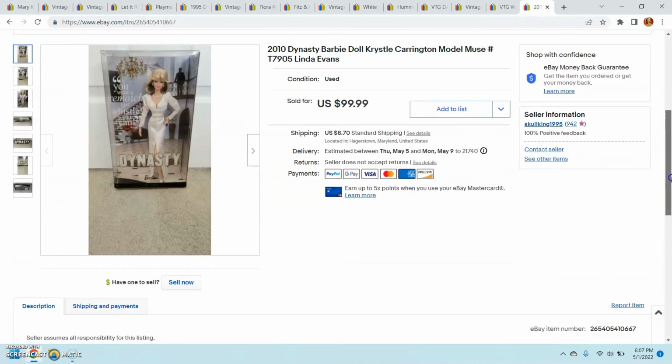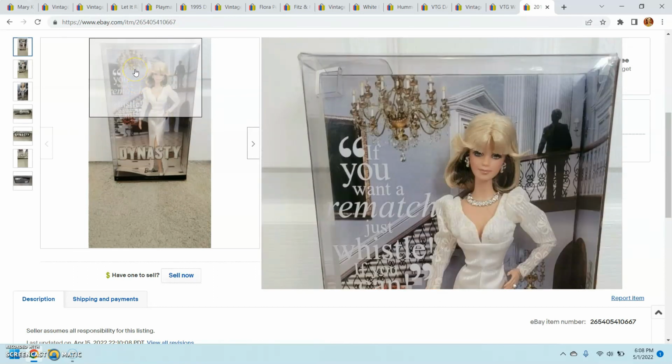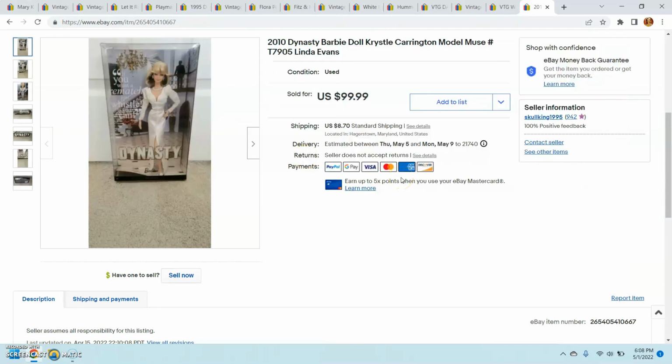And the last item that actually sold on my birthday, yay, good sale on my birthday, was this 2010 Dynasty Barbie doll. Crystal Harrington was the character's name, and I think she was played by Linda Evans, if I'm not mistaken. Even though I'm reading the title of the listing here, I paid about $20 for this at one of the antique stores I like to go to, and I was able to sell it for a full asking price of $99.99.